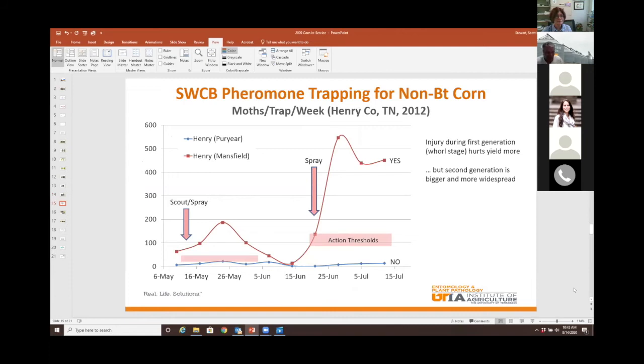So I mentioned the pheromone traps. This is an example from a number of years ago in Henry County of traps set around 2 different fields. And it's just a good example of why you need to trap, because we have pre-established treatment thresholds based on moth catches or also in number of infested plants, percent infested plants. So you see a trap location in the Purrier area, and one in the Mansfield area. And obviously we didn't have near as many moths in the Purrier area than we did in Mansfield.